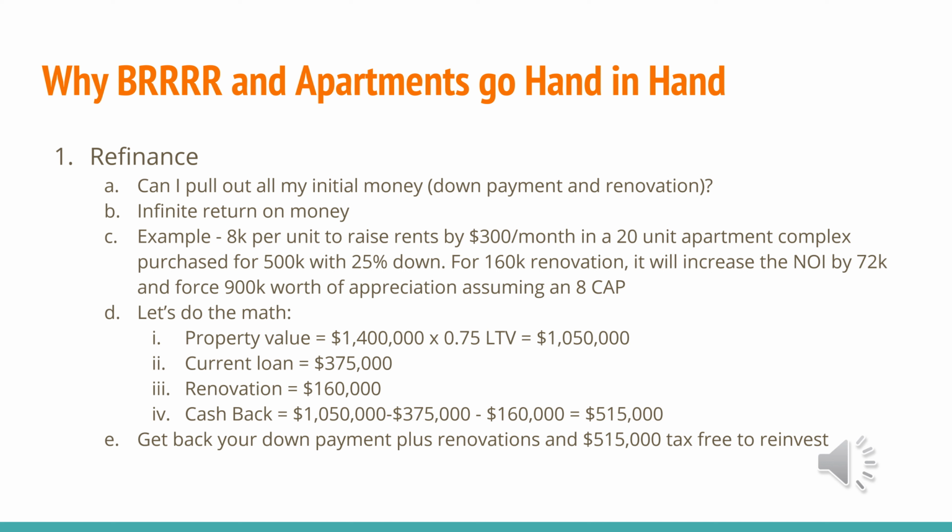So not only am I getting my down payment back, plus my renovations, plus another $500,000 on top of that to invest tax-free. Keep in mind this example is just for number purposes only. Typically deals are not this good. I mean, just don't get your expectations up too high. But this is illustrating the concept of how powerful it is to force appreciation. And as I stated, it all starts with buying the property correctly. That should be the main focus, and then every other step afterwards becomes so much easier.